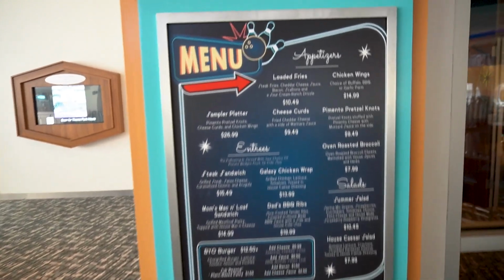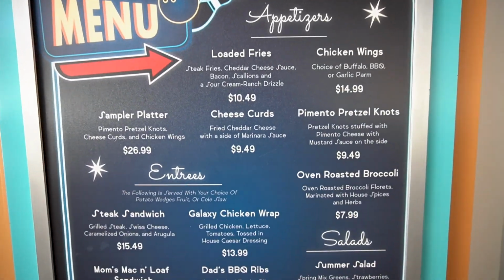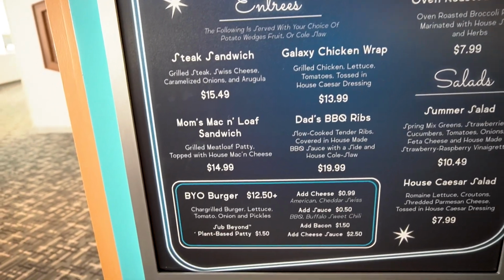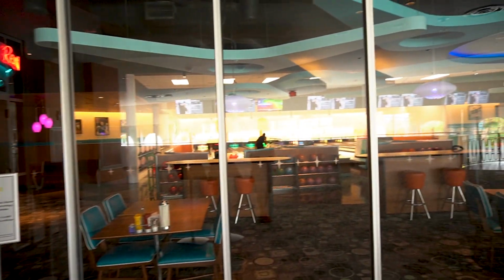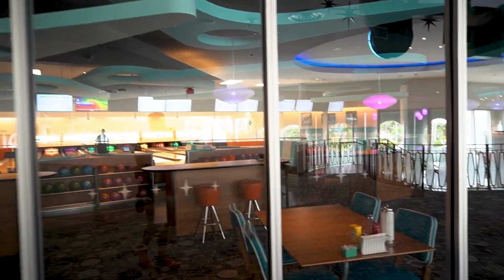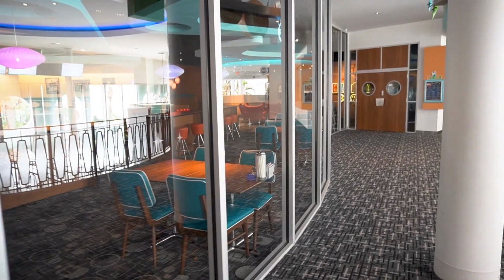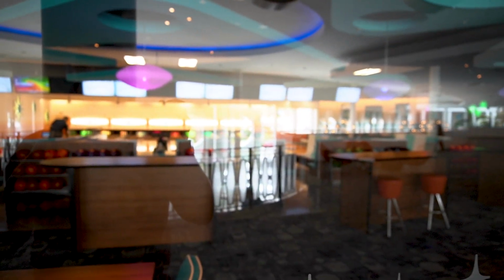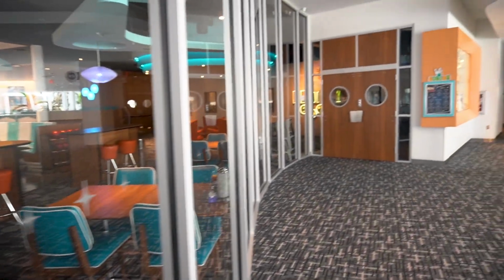If you're wondering about the menu, they do have a very nice menu. They have loaded fries, cheese curds, pretzel knots. They have entrees: a steak sandwich, a chicken wrap, Mom's mac and loaf sandwich. And then you can build your own burger. Again, very classic. I wish I could go in there, but I can't because they have it closed right now. It's like a classic, kind of sketchy bowling alley, which is what I always like to joke about. Sketchy bowling alleys are probably the best bowling alleys, but it is themed in that 50s and 60s style. The only thing is trying to find a ball with the right finger hole size, or the right weight. So pretty cool. If you ever are here, you've got to check it out. It's a lot of fun, actually.